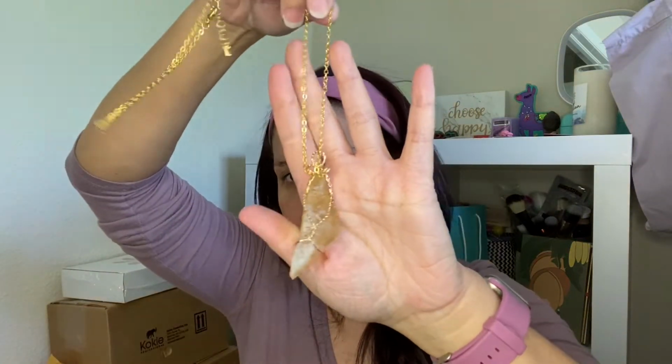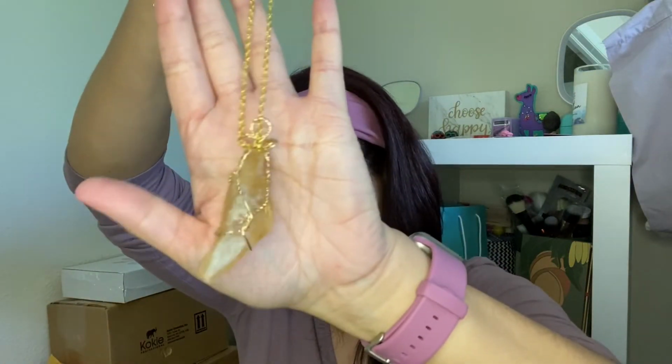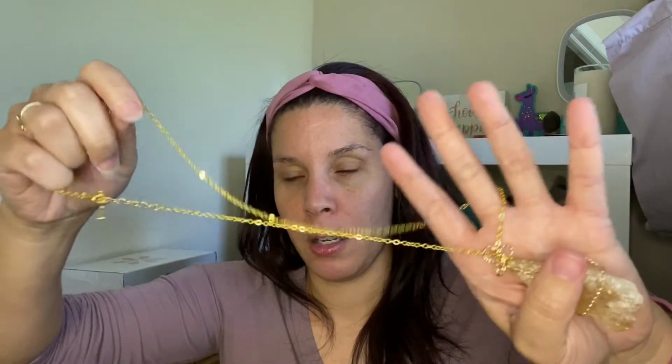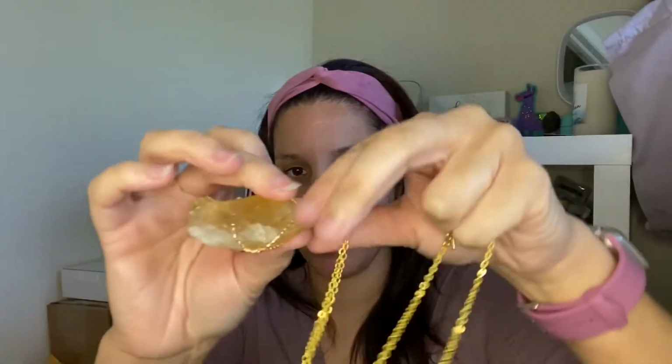Okay, next baggie here. Whew. I just got some dust in my face. Oh, this is pretty. This is very pretty. It's a raw citrine necklace powered by the sun. It has a gold chain here. But very, very pretty. Look at the details.